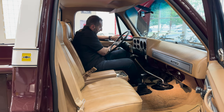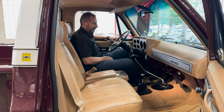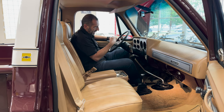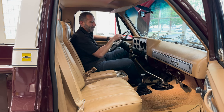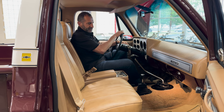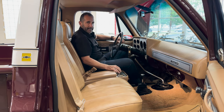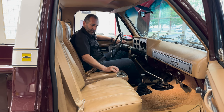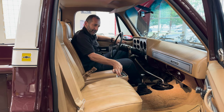I don't need to buy all of this trim, the Silverado trim that's in here as well, right? I don't have to have tach and gauges in here. This has all those gauges in here, volts, oil pressure, fuel, temp, all the things that you'd want in a vehicle like this. Tilt wheel, right? Four speed. Here's something cool too. Not only do we have this great console, but all this stuff is new. This is a modern upgrade here.